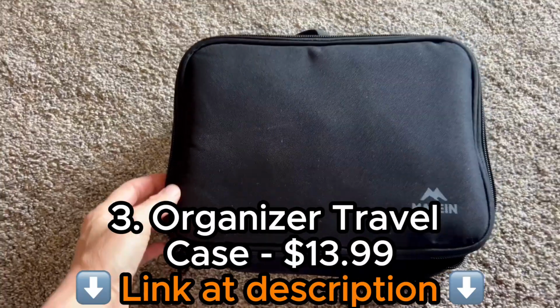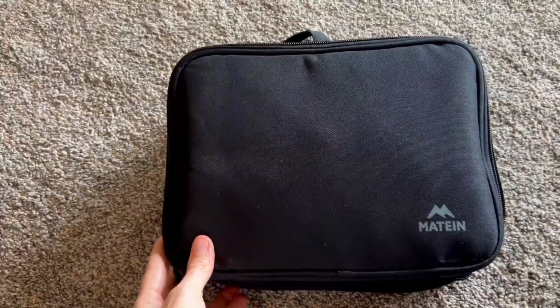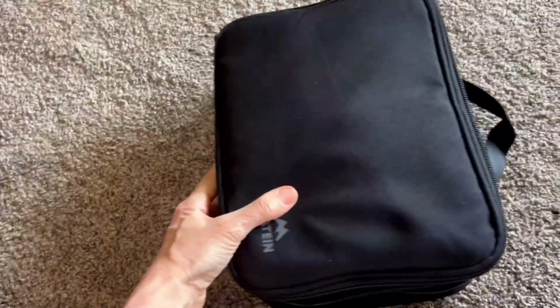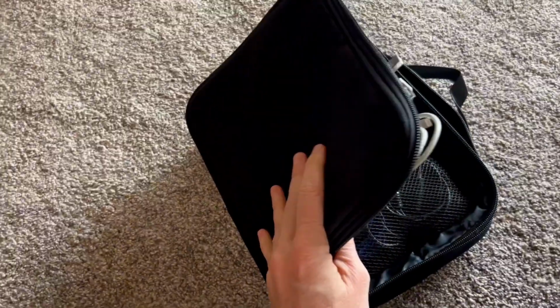Coming in at number 3, we have this compact electronics organizer. And if your backpack is usually full of tangled cables, chargers, adapters, and random accessories, this can make traveling feel way more organized. Instead of digging through your luggage every time you need a charger or power bank, everything stays neatly separated and easy to access.